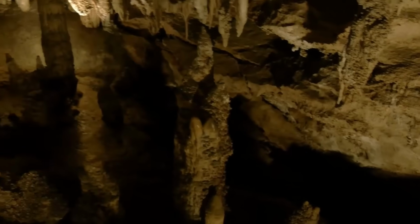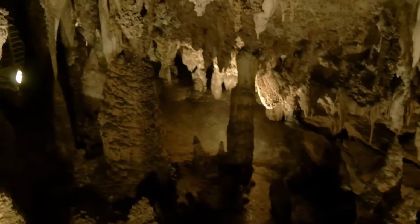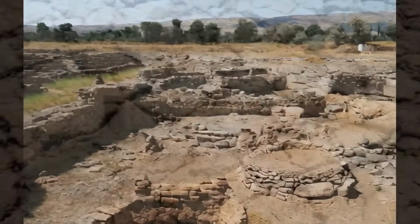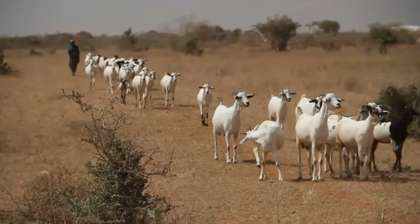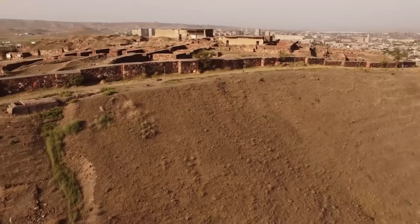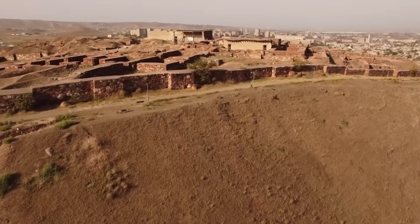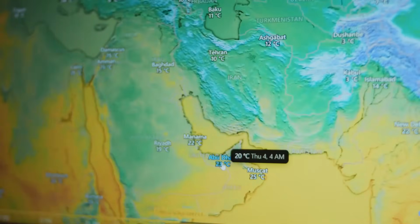But recent studies of a stalagmite in the Cunaba cave revealed that the rise and fall of the empire coincided with a wet period followed by a 125-year-long mega-drought. Because they were very dependent on seasonal rain for agriculture, this dry period made their life much harder. Even though experts now believe they probably left because of the dryness, the question of where they went is still a mystery. So, yep, mega-droughts may have played a role in the collapse of great civilizations in the past.